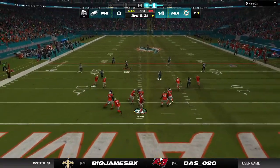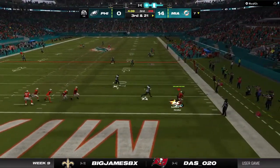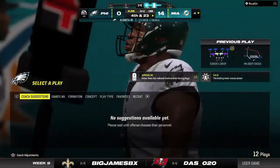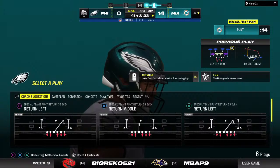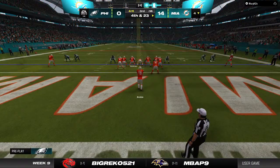Go. They're going to look to throw. Flush to his right. And the pressure gets to him again. Nolan Smith brings him down on the pass rush. They need to stop to get back into this game, and here's one right to start the third quarter.